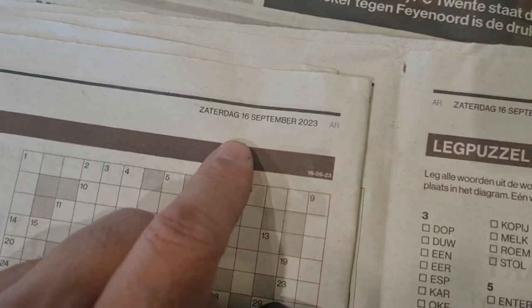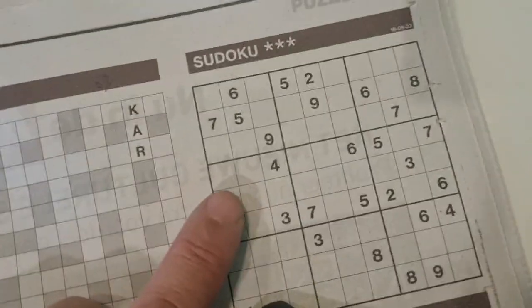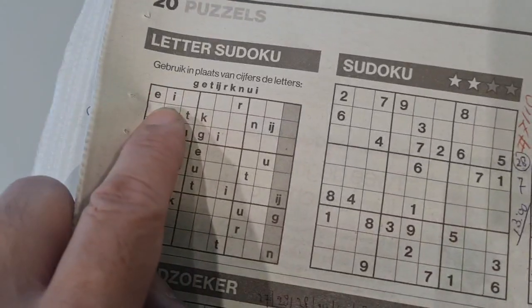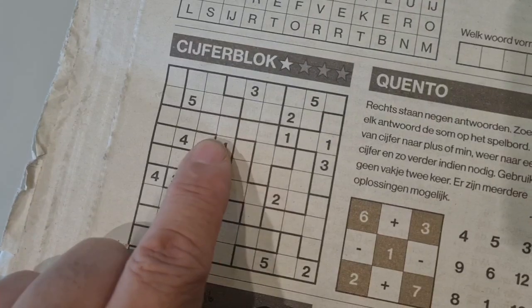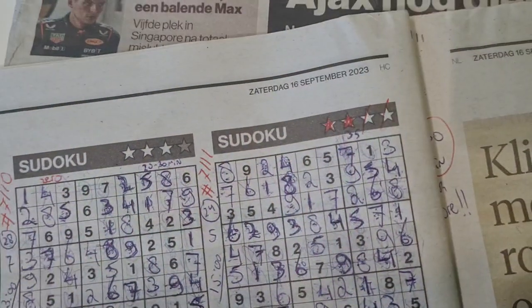We have here in the Saturday edition the puzzle page. Two puzzles are left here: the Three Stars Sudoku, the binary. And we have also an additional page with three puzzles left: Letter Sudoku, the Two Stars, and the Jigsaw Sudoku. Look, September the 16th.